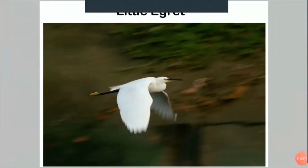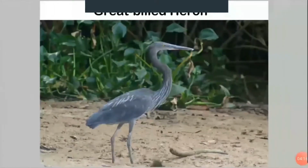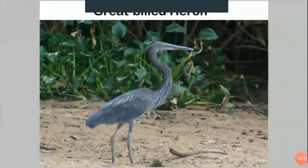Here's a little egret in flight. You can see the black legs and yellow toes, typical for this species. Here's a grey heron, one of the commoner herons in the reserve. This is a rarer one, a great-billed heron.